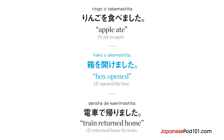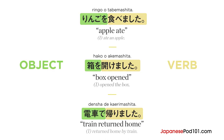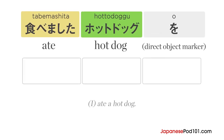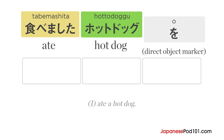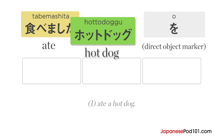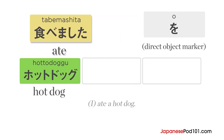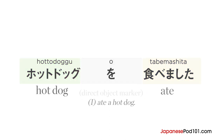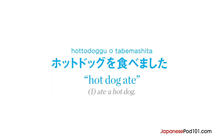箱を開けました。電車で帰りました。 Knowing this, we can easily express any simple action in Japanese using just the object and the verb. Try to create the sentence "I ate a hot dog" from these sets of words. 食べました。ホットドッグを。 Okay, got it? The object goes first, so let's put hot dog here. And the verb goes last, so let's put ate at the end. Finally, we connect them using the appropriate particle. And that's it. ホットドッグを食べました。 Which means "I ate a hot dog" in Japanese.